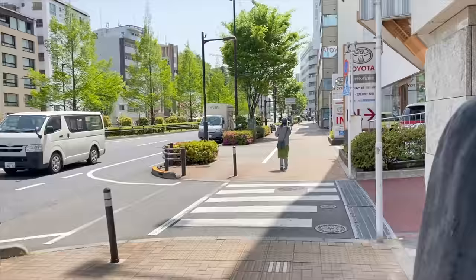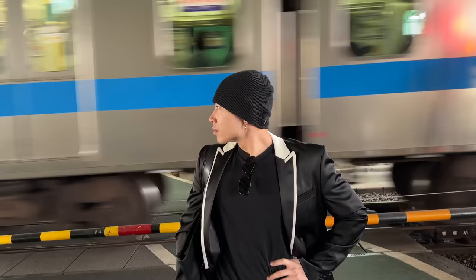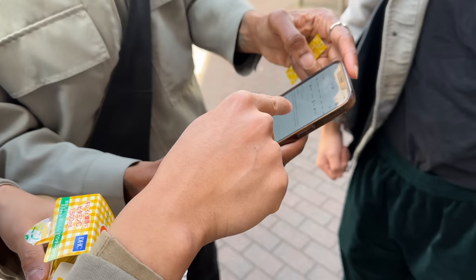Like right when we were talking about it, it's like, oh, it's probably his bike, and he was like... Yeah, my phone is slow. Give me this, dude. Oh yeah, I know this.